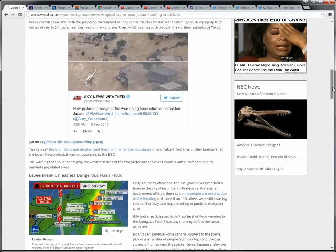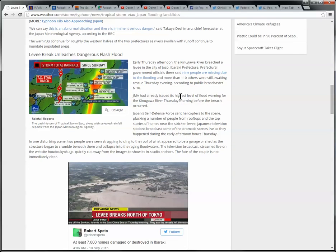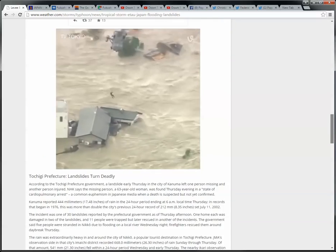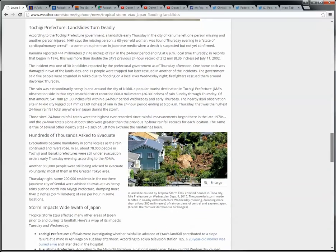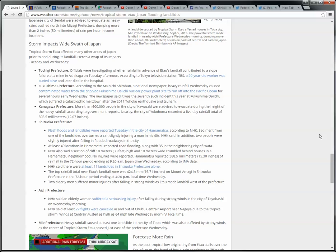So let's see. We go down through the article, and I really don't see anything. It's all about the rescues, about the levees breaking. It's about the storm. Oh my God, and the landslides turn deadly. And then it gets down to the bottom. Storm impacts wide swath of Japan. The tropical storm affected many other areas of Japan prior to and during its landfall. Here's a wrap of its impacts Tuesday and Wednesday. So they go through the different prefectures, and you'll notice Fukushima is mentioned, the Fukushima prefecture.